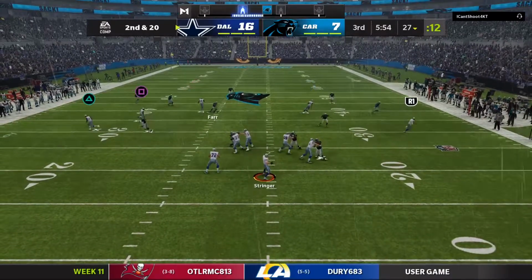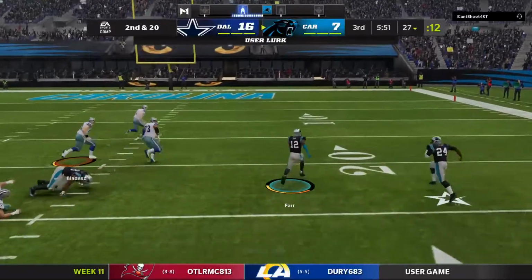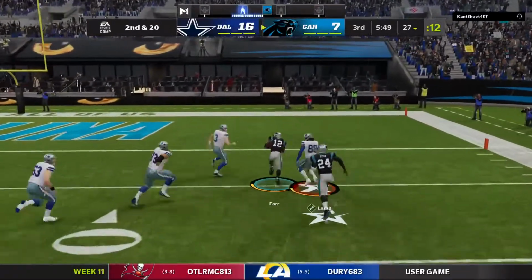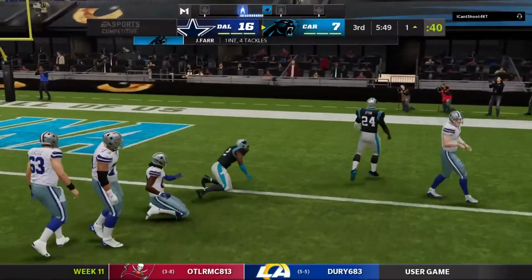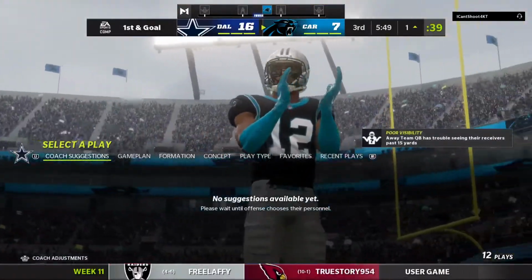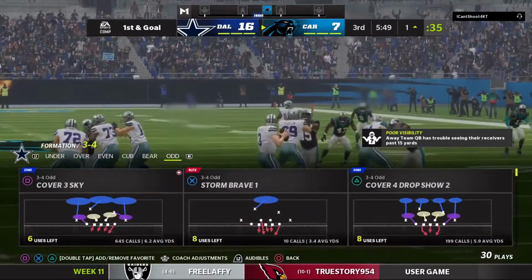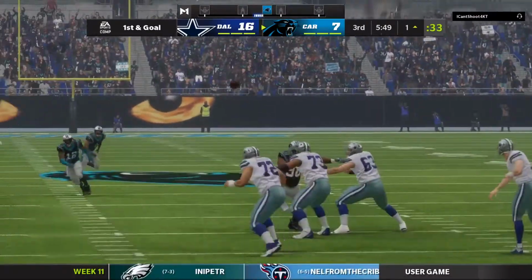Back to throw. Stringer. Oh, this is intercepted, intended for Hill. Picked off near the 34. And he is not quite going to make it all the way in. They'll mark him down right about the 1-yard line. That is just what this defense was hoping for, an interception on the opening possession of this third quarter.